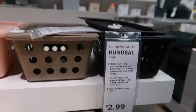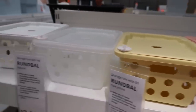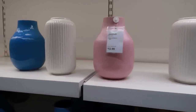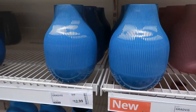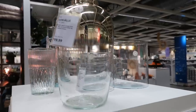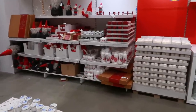You have some mats for the chair, some little containers in all these different colors. And look at these vases, so pretty. I love the three colors. I was like, do I need one of these? They were $12.99. They are new. That blue is so pretty. But I feel like if I would have got them, I would have wanted the white, blue, and pink. This one is also pretty too, $19.99 with the gold on it.